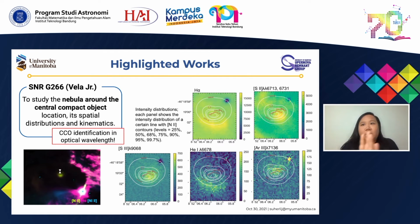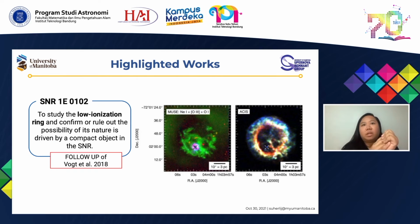And the last one is another exciting work, a follow-up of the discovery of the ring around the E0102 supernova remnant. So we have observation with the Very Large Telescope in Chile, but the observation was halted because of COVID. So now it's carried over into the next observing period. So we're hoping to get new data next year. So we're hoping to see some exciting stuff. Thank you.